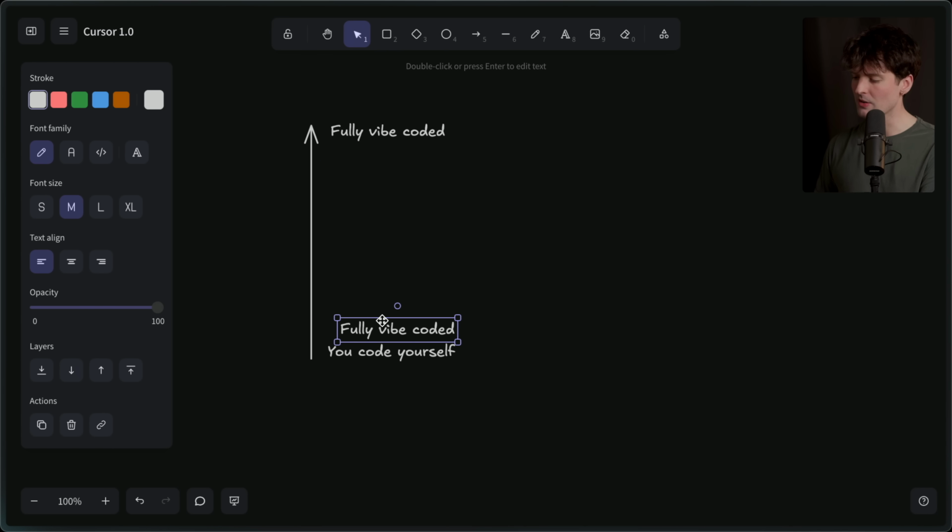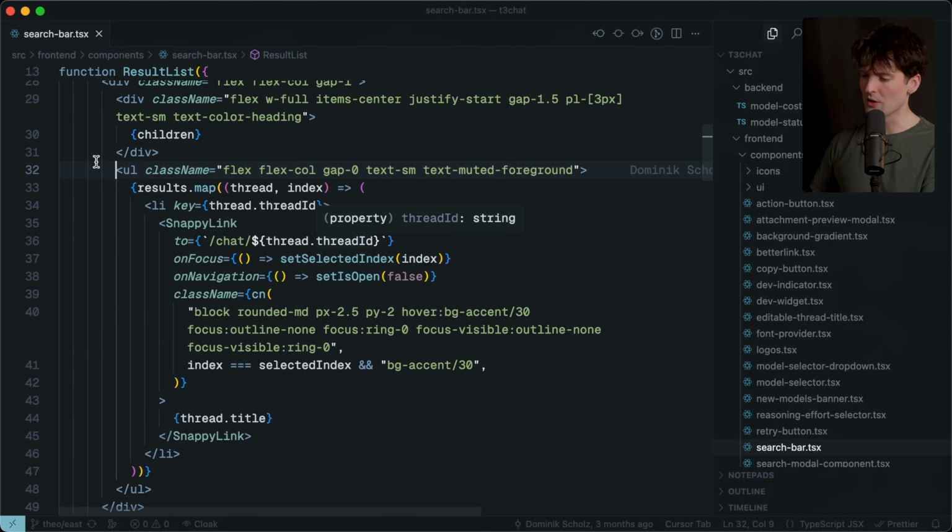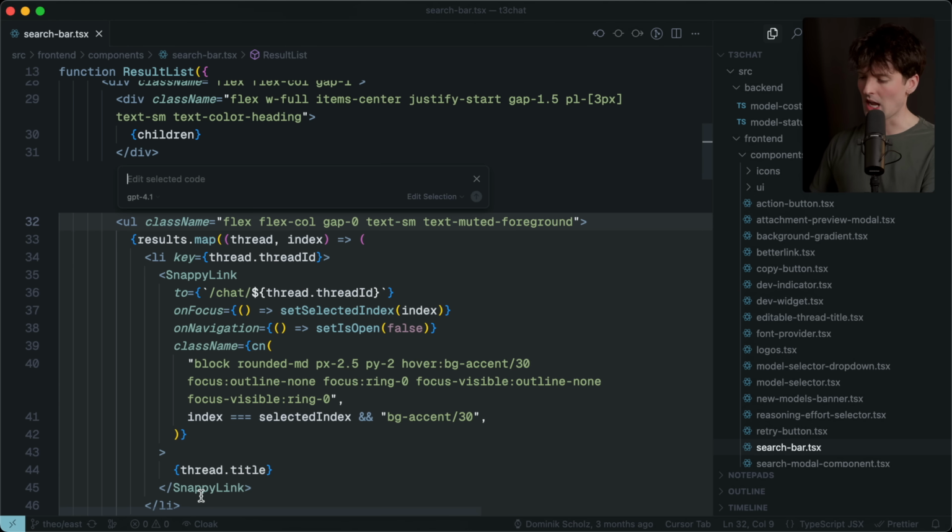The next step from code yourself is obviously tab complete. So you're still writing the code yourself, but when you have the little tab complete to encourage you to do something else, it's right there. The next step up is the Command plus K flow that I just showed, which is the inline prompting, where you're going to the file, you're selecting the text, you are telling the AI to make this change to it.